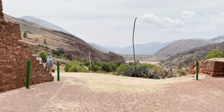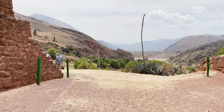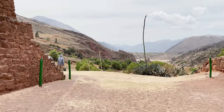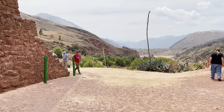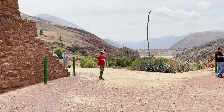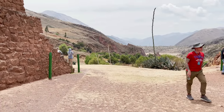And then the quarry is in this direction, about a quarter of a mile on the left-hand side. We're going to drive past it. And it's called Rumi Kolka. Rumi means stone, and Kolka means storage, which is a logical way to describe a quarry, storage place of stone.